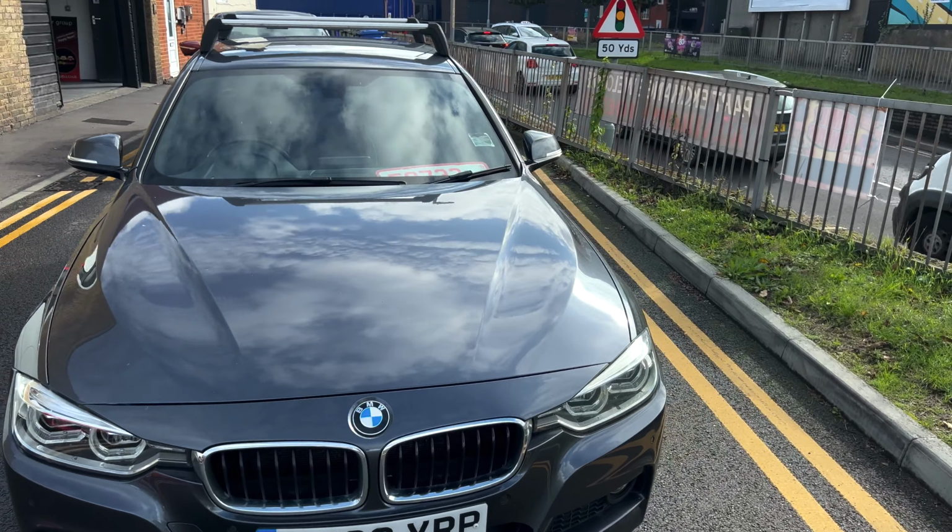Let me know what you think, guys. Should I keep it for myself or should I sell it ASAP? 102,000 miles, would you be concerned about the mileage? I don't think so.